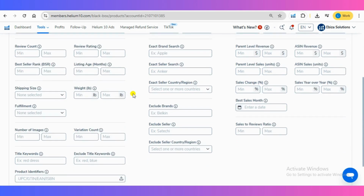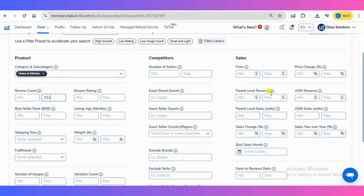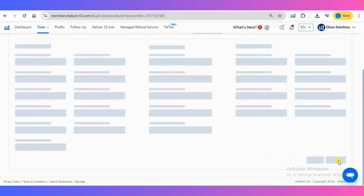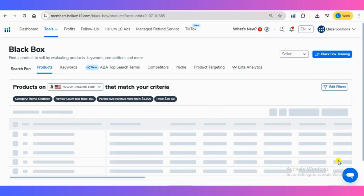Let's say you want products with monthly revenue above $5,000. Less than 150 reviews. Price between $20 and $50. In the kitchen or home category. Set those filters and hit search. You'll now see a list of products that match your criteria.